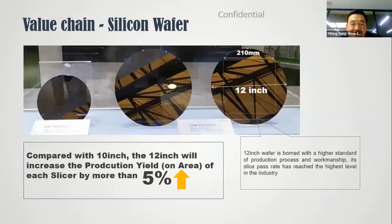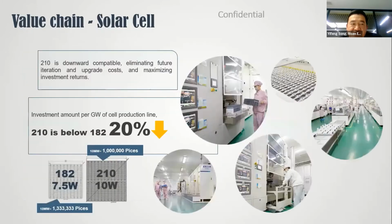And another is the silicon wafer. We just look at this one point: compared with the 10-inch wafers, the 12-inch will also increase the production yield, just like on the area. So each slice will increase by more than 5%. So it will also be a way to decrease the cost of the wafer. Thirdly, talking about the solar cell. Compared with the 182, if we invest in the whole production line, the investment amount per gigawatt of the cell production line will be 20% lower than the 182 investment.